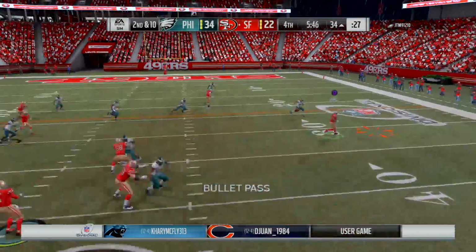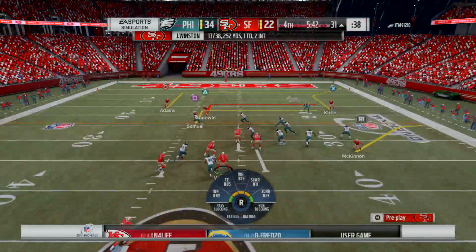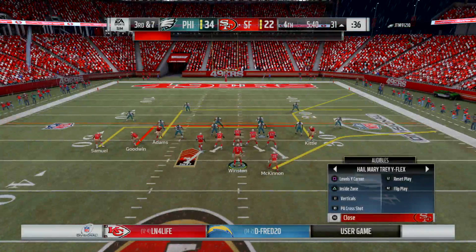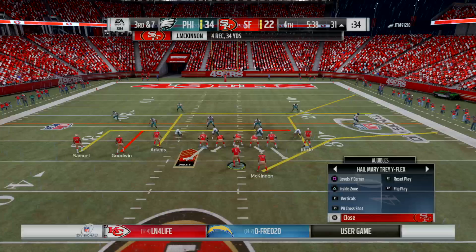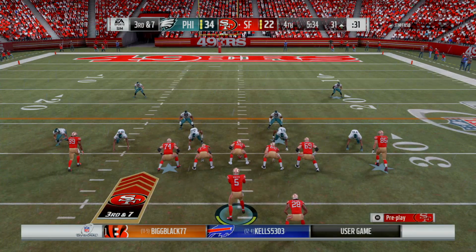On second down, Winston again. A dump down to McKinnon. And this time not quite to the 30. It'll be down at the 31-yard line. It'll be a 3-yard gain, and it'll be third down.